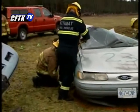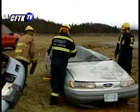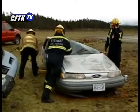And like I said, we got guys constantly going around the car, making sure that the stabilizing is solid, making sure that car is still not going to move.